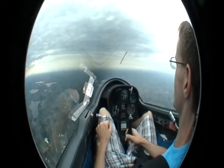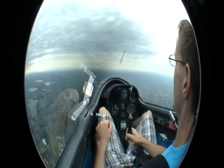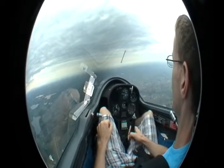All right, you've got the stick, right? Okay. I've got the rudder. I'll keep the rudder pedals. My only job is to keep the yaw string pointing at your forehead. Okay, so you'll coordinate it? I'll coordinate it, exactly. Okay.